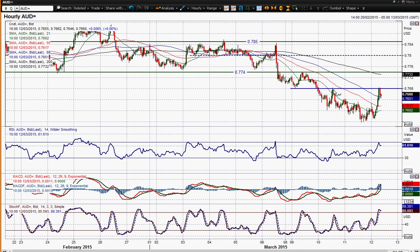So at the moment, you've got the resistance coming in at 76.80, which is again just unwinding these oversold hourly momentum indicators as well. And it'll be interesting to see if we see a sell signal between 76.80 and 77.40, because 77.40 would be your key near-term resistance.